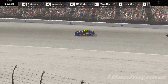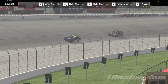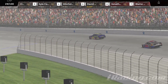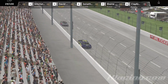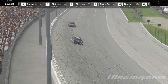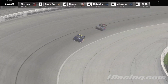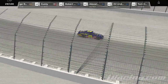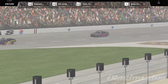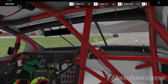Jonathan, who started in, I believe it was the 5th position, has now fallen back one spot from where he started into 6. Let's go onboard with Jonathan and see how he's getting around this racetrack.